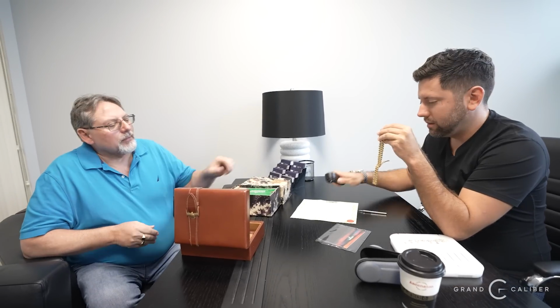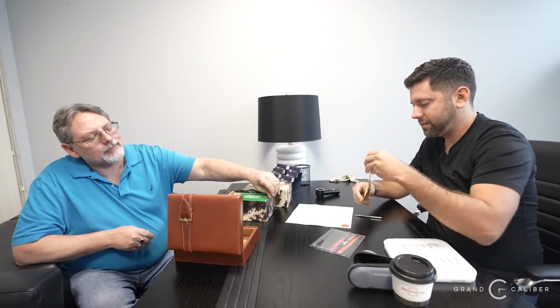Gotcha. So right off the bat, the serial number does not match those papers. And it might be this paper, so we might be switched. That's not a big deal. Also won't match this as well. Okay. So these two papers so far do not match, which is not the end of the world.